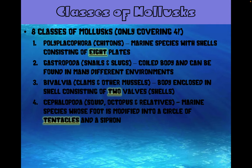them. So there are eight classes of mollusks, but we're only going to cover four. We're going to cover the more common mollusks, the ones that have animals that you've probably heard of before. We kind of did the same thing with worms. There are actually eight phyla of worms. There's only one phylum of mollusks, but there's eight classes, so the step below that. But we're going to cover four of those.